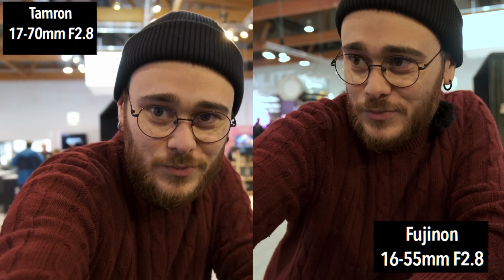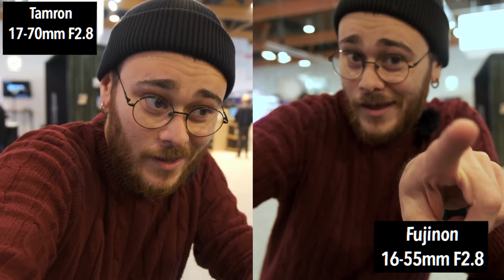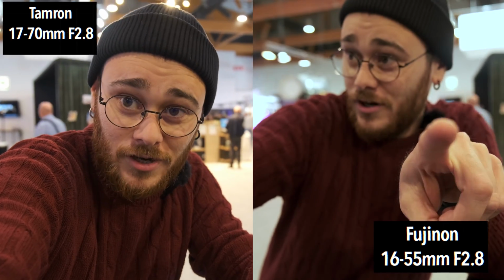Which one do you think looks better? We have Tamron here and we have Fuji here.